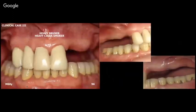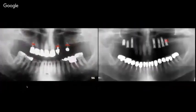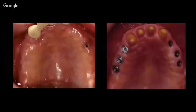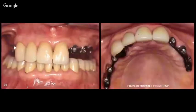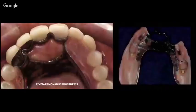Now look at this case. Heavy bruxer, heavy smoker. I asked to do a sinus lift. He refused. Therefore, I tried to put 4 implants on the left, 3 on the right. I lost 1 because, of course, I didn't have enough bone. Then his prosthodontist told me, no, he's a bruxer and a smoker. I won't do fixed prosthetic. I will do what he did in this case, fixed removable procedures with Sika attachments.